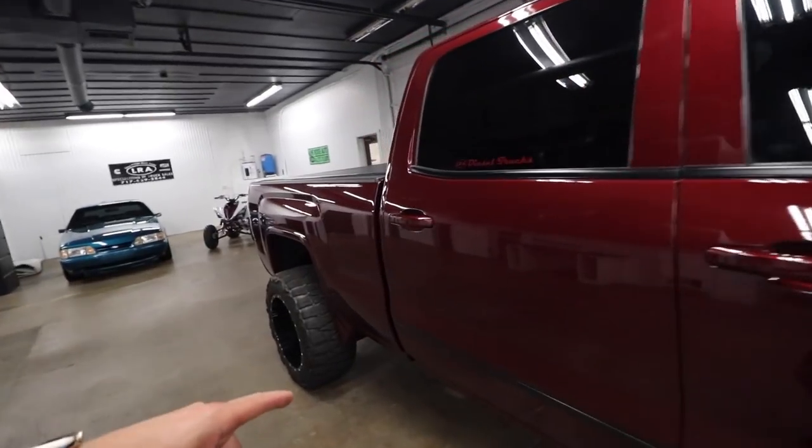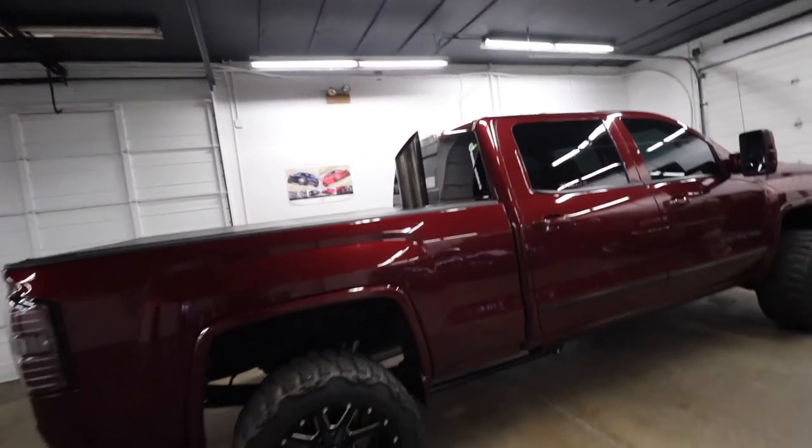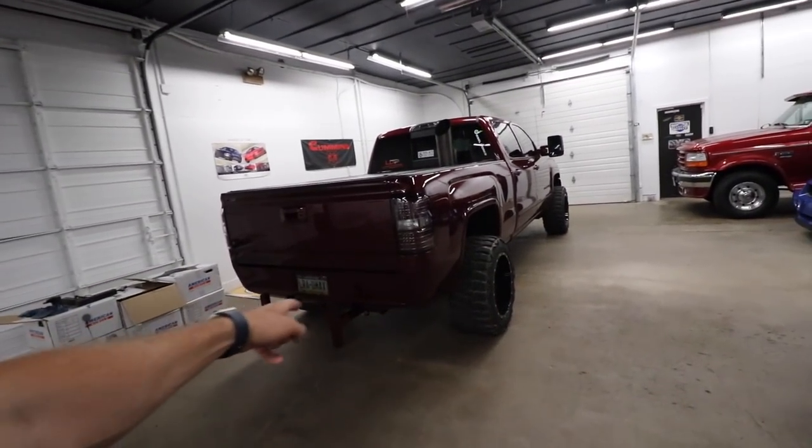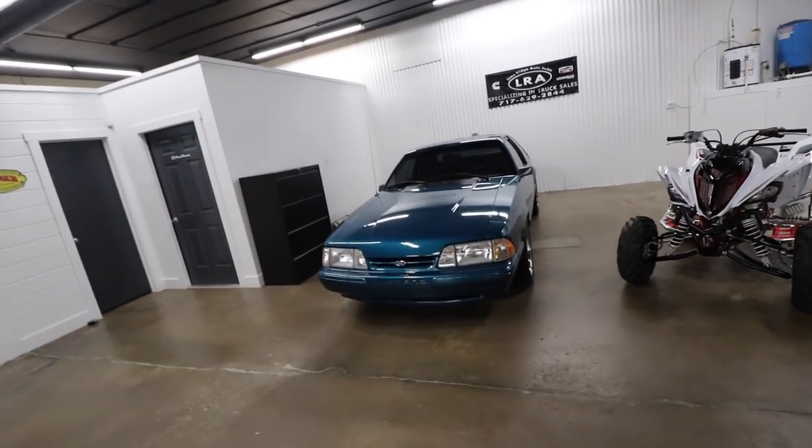So he sled pulls this, which is crazy enough. There's a nice stack on it. And then he's got the sled bumper bars in the back. Nice roll pan. Really like that, by the way. And then this one's pretty cool.